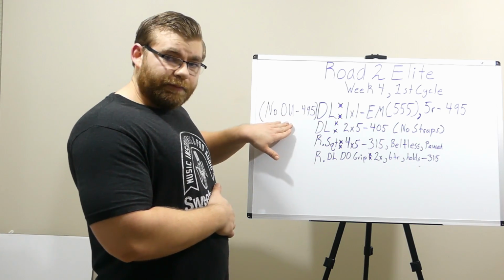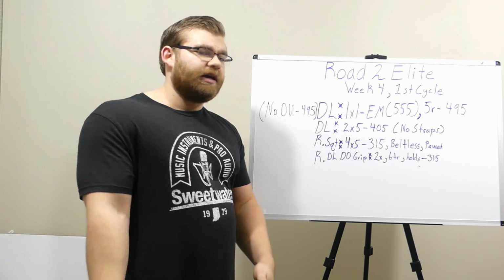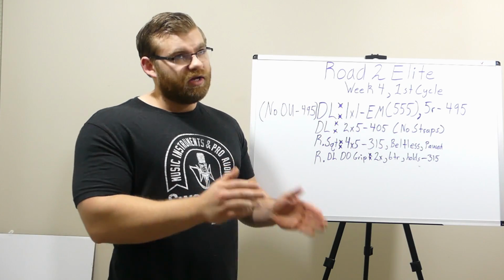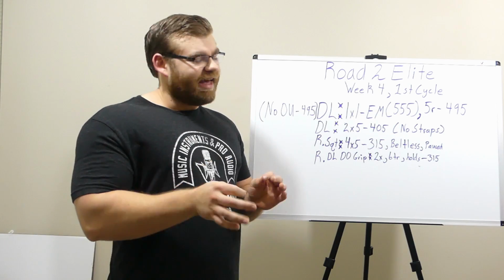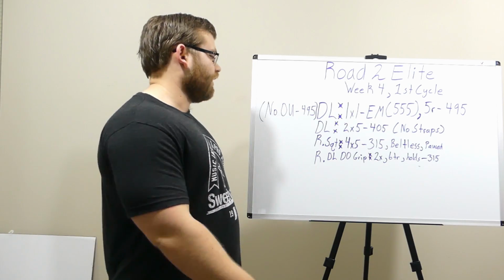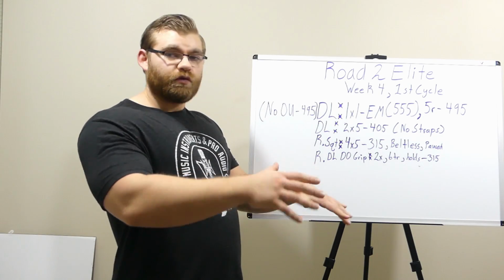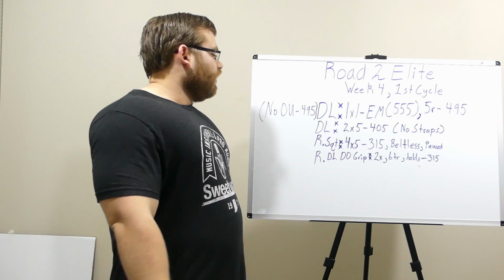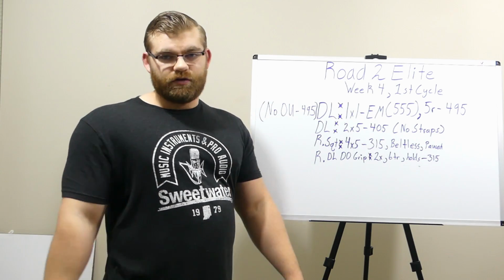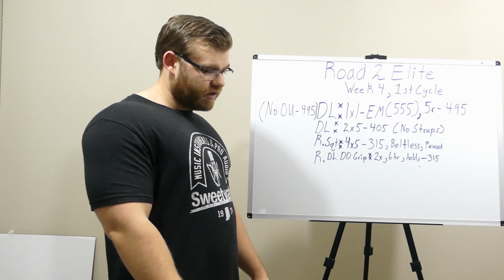In the warming up, I go from a double overhand without straps for as long as I possibly can. Right now that brings me up to 365, having a hard time holding on to 405 with double overhand, no straps right now. So right around 365 it starts to drop off where I have to switch to an under over, which I really hate. I really do not like under over whatsoever.